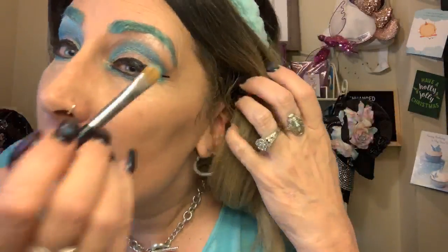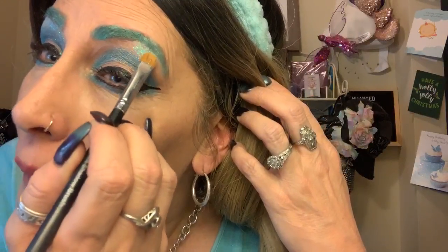Okay, so we put more adhesive. We're going to go back in and start putting the blue glitter.